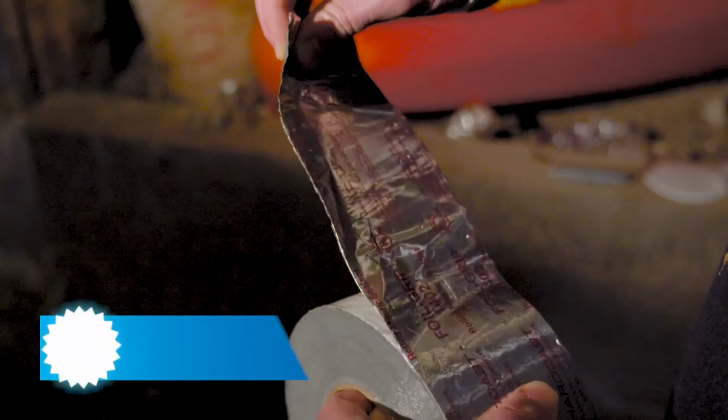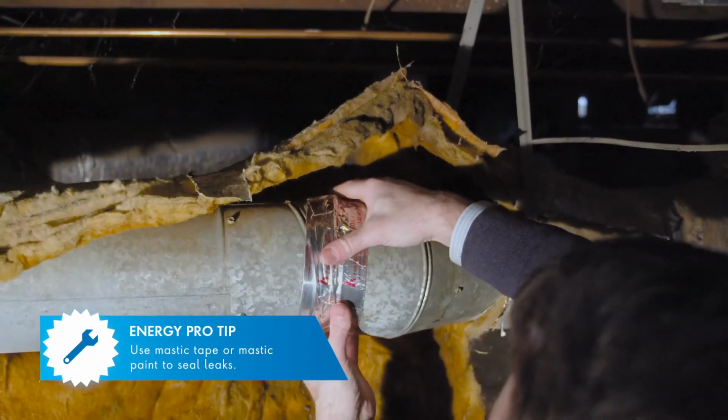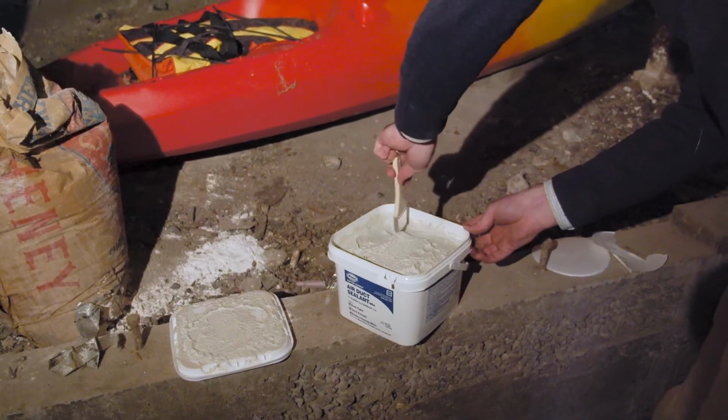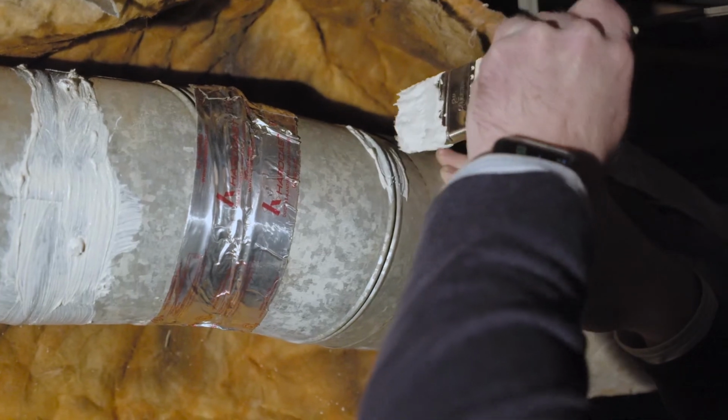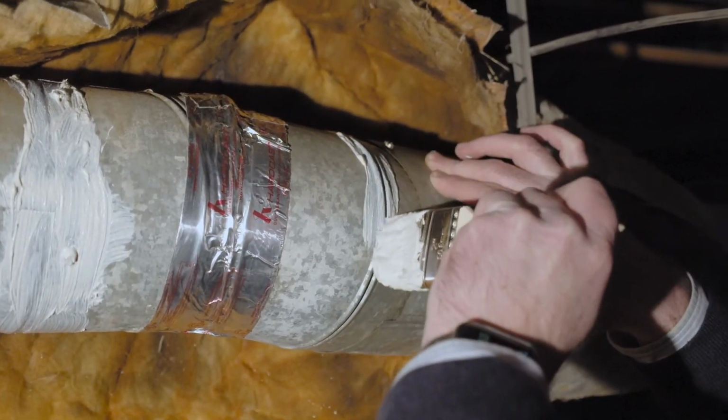Yes, you can buy mastic tape and go around these takeoffs and seal them. Where it goes up against the unit and on the main trunk line, you can seal everywhere there's a joint on that main trunk line. You can seal it, or you can paint it on with mastic. It's also called mastic, and I like that way the best. You just paint it on just like you're painting, but it will harden like a cast on your arm. So when it seals, it's sealed. It's going to do the job.